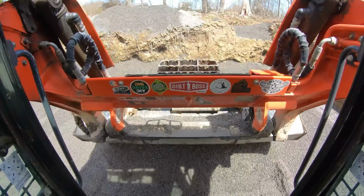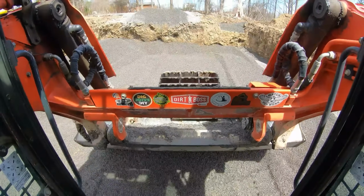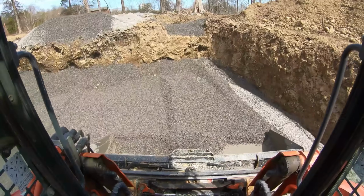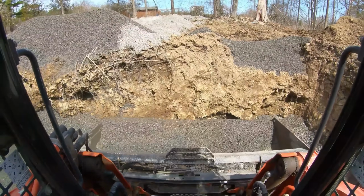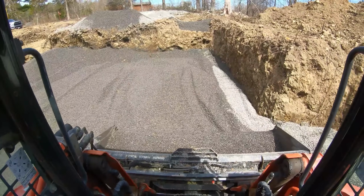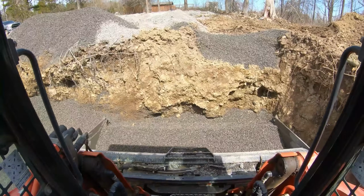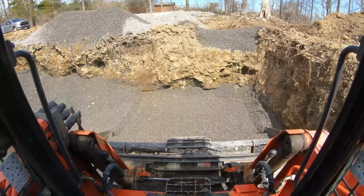You just breathe on it, it moves. It's real finicky stuff, so you can't really track and turn. So once you make a couple passes, you have to get your grade. Just gonna work my way right out, clean up as I go from one corner to the next. Laser and shoot this first corner, set my grade.